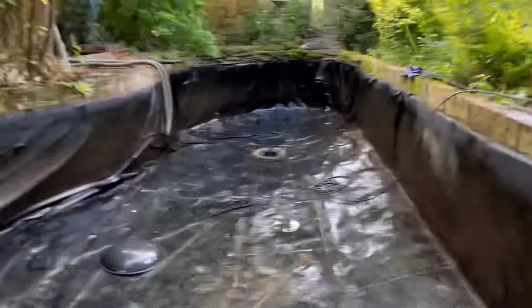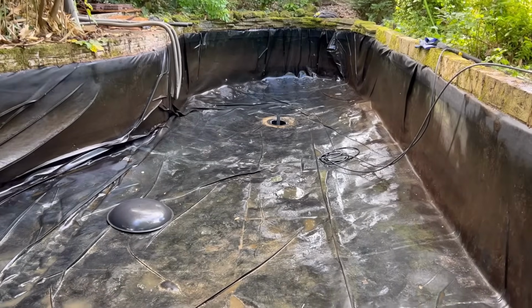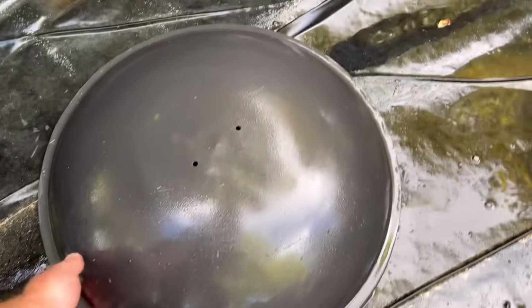So I'm not sure what the liner is there. I think it's like a heavy duty PVC, because it's not like rubber, so I couldn't get too close with a jet wash, but it's looking spam tastic, guys. So I can get the drain cover back on now, even though it's not used.